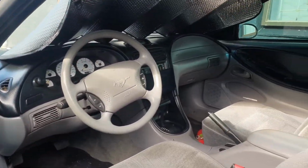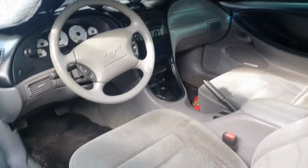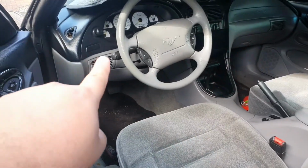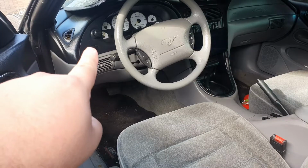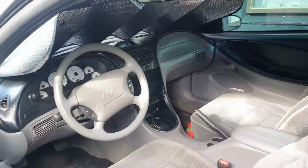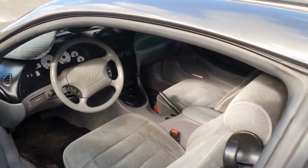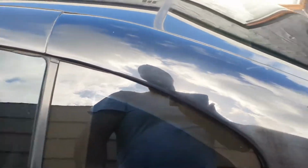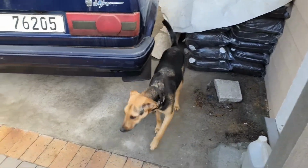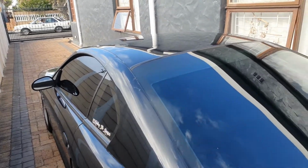So the wrap's just a little thick, so we're gonna get thinner wrap to do that center console, that piece over there, and around the vents, and that black piece over there that we also want to do. I think this is more an exterior wrap than anything else, because it's quite thick and it sticks better on the exterior. So I'm gonna get thinner wrap for the interior and do the rest of the interior with the thinner wrap.